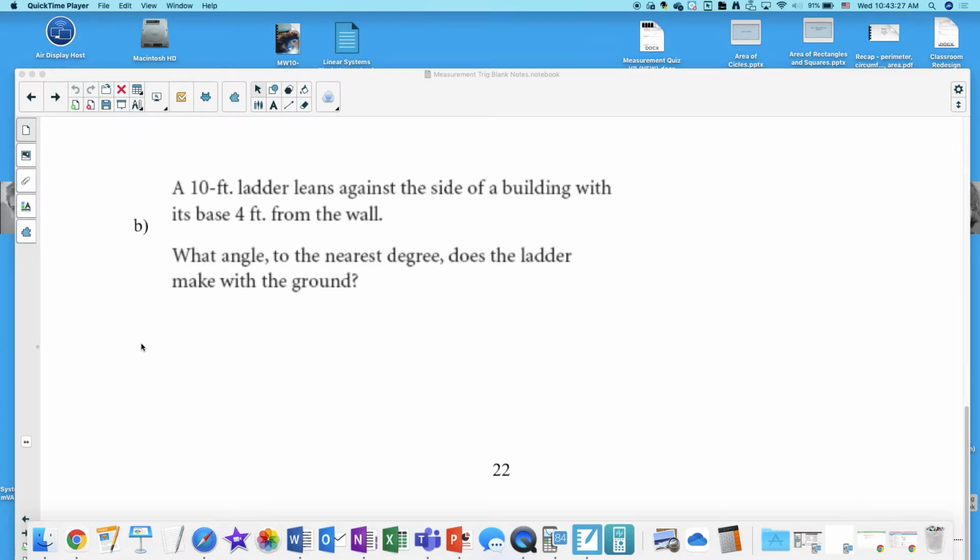A 10-foot ladder leans against the side of a building with its base 4 feet from the wall. What angle to the nearest degree does the ladder make with the ground?